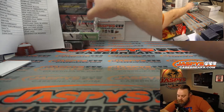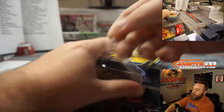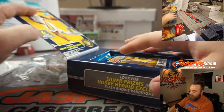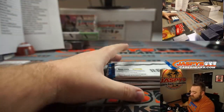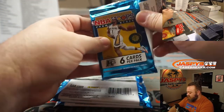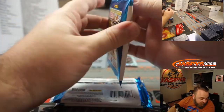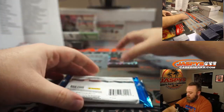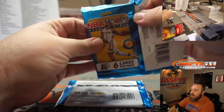So now we are Hoops Premium stock. But I think our first submission with Marks is actually going in this week, so this will give us our best idea of turnaround time based on the different levels from here. We're in today. But aren't they going in Thursday? Yeah. No, this is hobby. This is not a retail option.